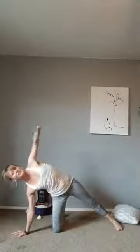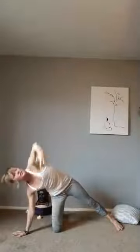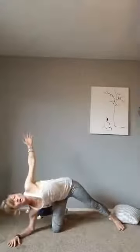Open the chest wide. And if you're feeling wobbly, move the left foot back a little bit there to create more stability. As you inhale, draw the right arm and chest open. And as you exhale, thread the right arm underneath your body and just feel that rotation in spine again. Moving with breath. Inhale, open. Exhale, thread under.